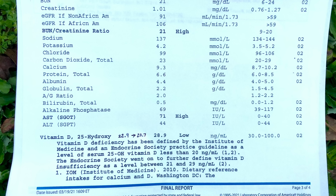The other one that I was really curious about was the vitamin D. Looking at that first blood lab from before I started carnivore to 1 month in, I'd gone from 22.9 to 20.7 with respect to vitamin D, putting me into deficiency. So something I've done is started to supplement vitamin D. I think 5,000 international units, that sounds right, 500 or 5,000, I don't remember which, daily. And I saw that increase from 20.7 to 28.9 over the course of this last month. So that's definitely a positive.